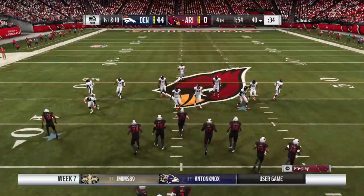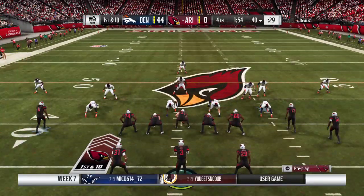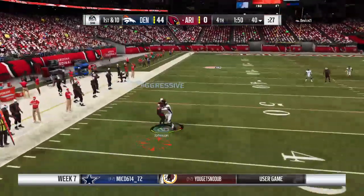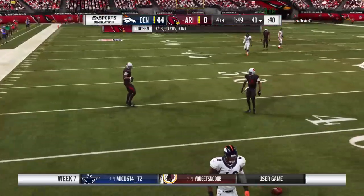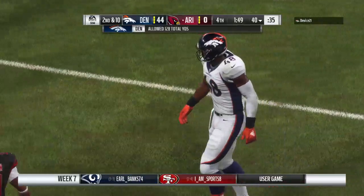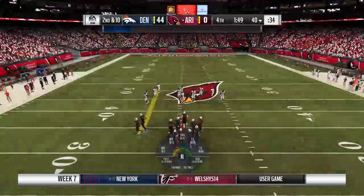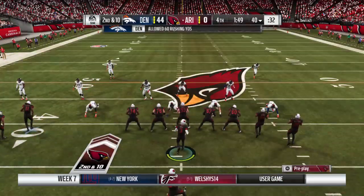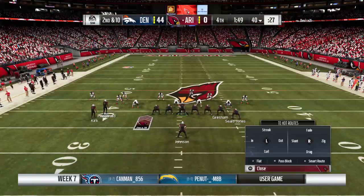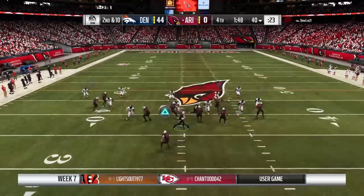So good starting field position for him here as they come up 1st and 10. From the gun, it's Rosen. And it pops free. The collision there jarred the ball loose and brings up 2nd down. We have not seen a whole lot of wide-open receivers. Everything seemingly has been contested. And that's another nice job there to force an incompletion. They've been very cohesive, knowing each other's moves all game long, and they've been on the spot just about every time. And they've held them in check on the scoreboard.